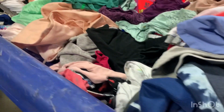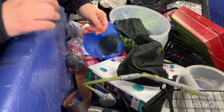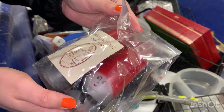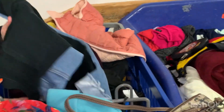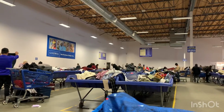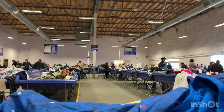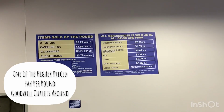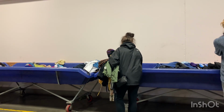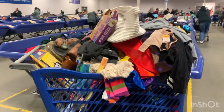When we first got to the bins, we weren't really sure how the day was going to go. It seemed kind of rough at first, but before you knew it, our cart was pretty full. Yeah, this did not come home with us. Neato! Sadly, we did not find the pair. And there you go, the final picks for the day.